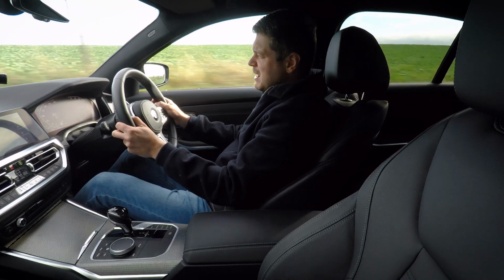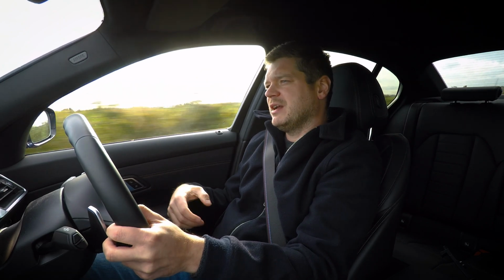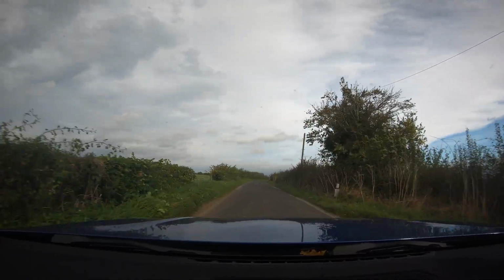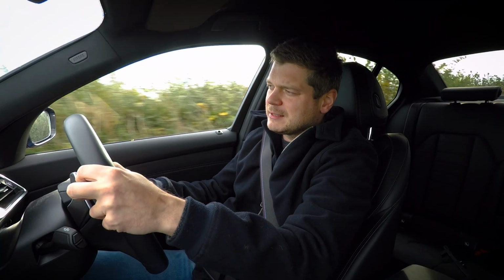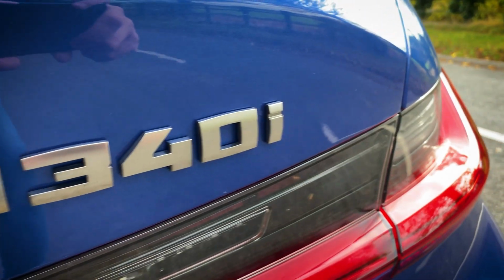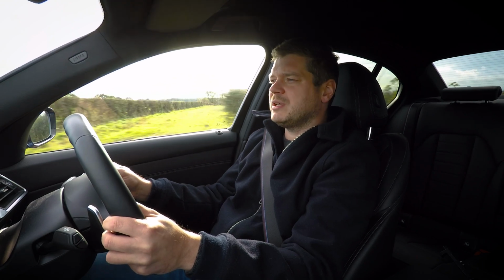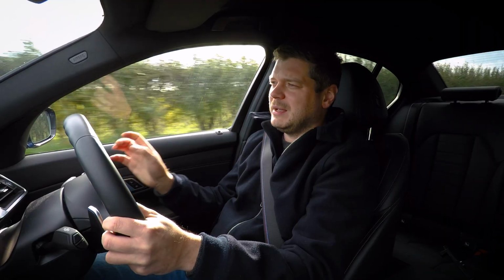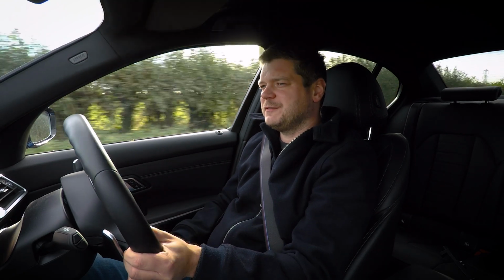Is it faster than my M2? I don't know. It doesn't feel like it. I'm sure it will be off the line because of the four-wheel drive. However, when it moves into second, third gear, I think it's about where my M2 is. I don't think it pulls much harder than that while it's in gear and rolling. So this car has a 3-litre inline 6 B58 with 375 horsepower and 500 Newton meters, which is more than my M2. However, it also weighs about 150 kilograms more than my M2. So obviously that doesn't help, and that's probably why it doesn't feel as rapid in second and third gear.